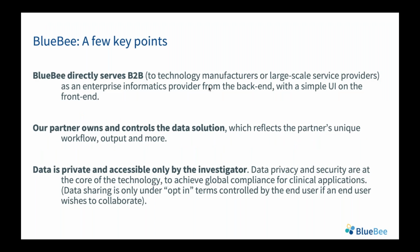As already mentioned, it is a direct B2B business where we provide the IT infrastructure to our partners, with, on top of the IT, a simple-to-use user interface that makes it easy for you as an end user to work with and analyze your data. Our partners own the IP, the solutions. So it is software IP technology, in this case developed by Lexogen.